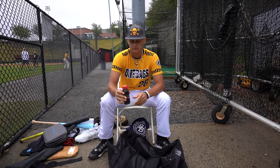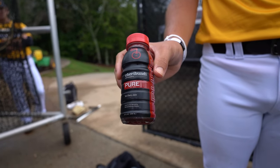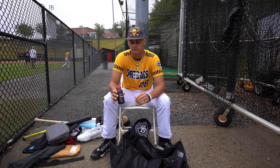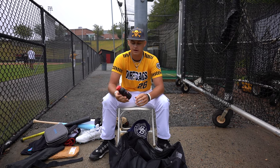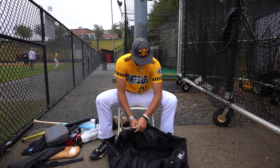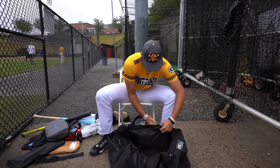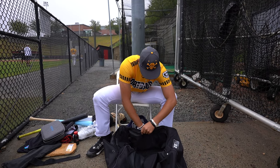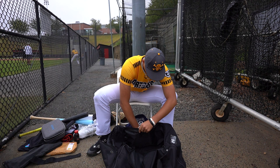This is cherry juice. This is supposed to pause inflammation. I always do this on recovery. I drink one before and then one after the game, and it stops inflammation and soreness, and you will recover a lot faster if you drink these. And I had a Monster, but I already drank that, so I always have one of those in my bag.